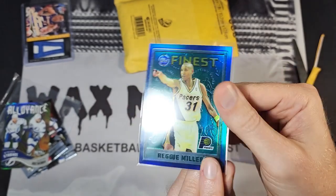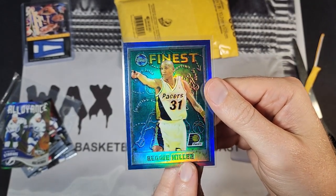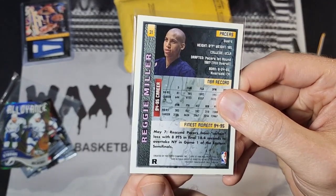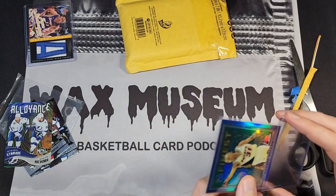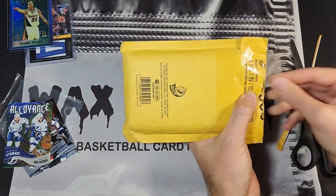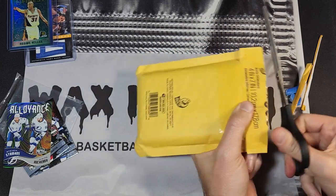And another quick note, I guess while I'm giving you notes here about 95 Finest, for whatever reason, the rookies in the set did not have a refractor parallel, which is why you never see a Kevin Garnett rookie refractor, or in the case of my project, a Travis Best rookie refractor. So that's kind of a bummer, but it is what it is. They did at least have Reggie, so now I've checked that one off the list, and I'm slowly making progress on this whole project.